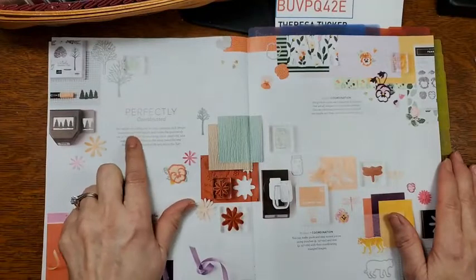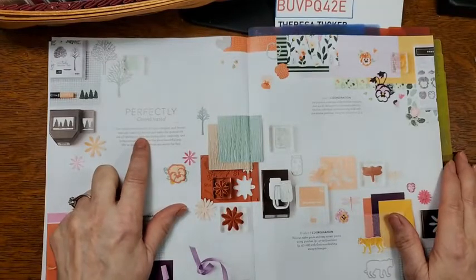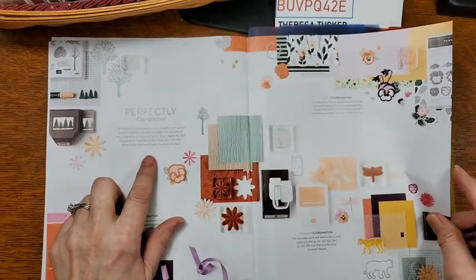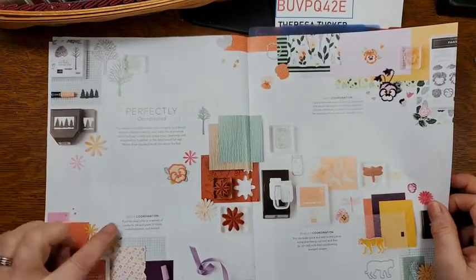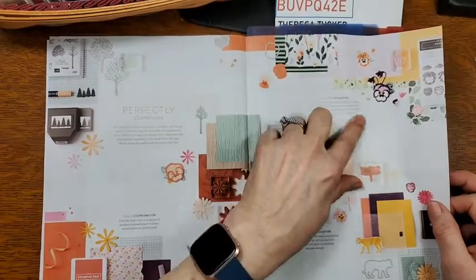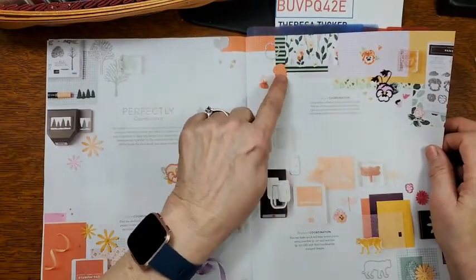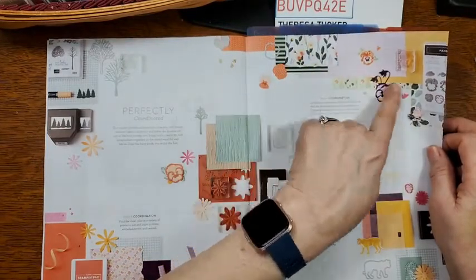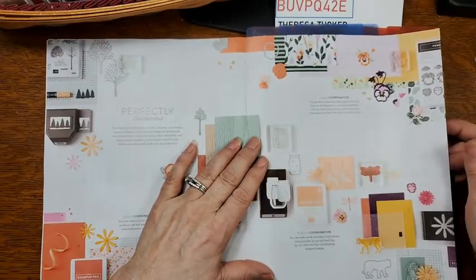So here it says perfectly coordinated. Our expert coordination in color, imagery, and design ensures beautiful results and takes the guesswork out of crafting to help you bring color, creativity, and imagination together in the most beautiful way. We've done the hard work. You enjoy the fun. And here it talks about the coordination and the suite coordination, how the designer series paper, the dies, the punches, the stamps, everything coordinates together. When you purchase a suite, you know you're getting everything that you need for that suite.